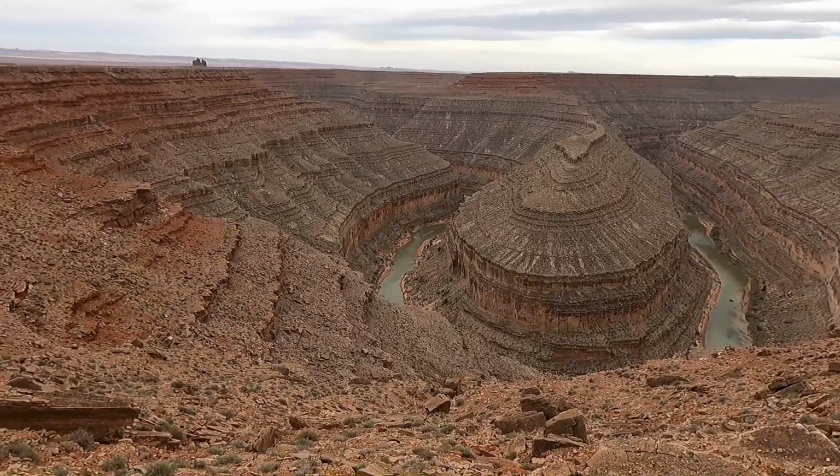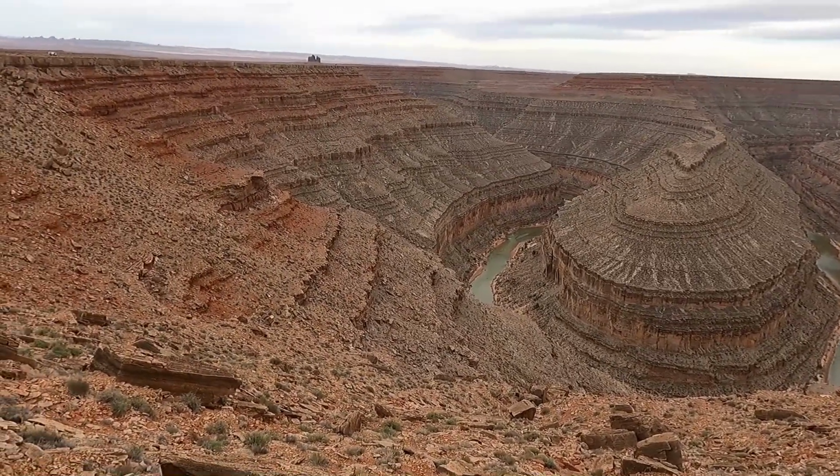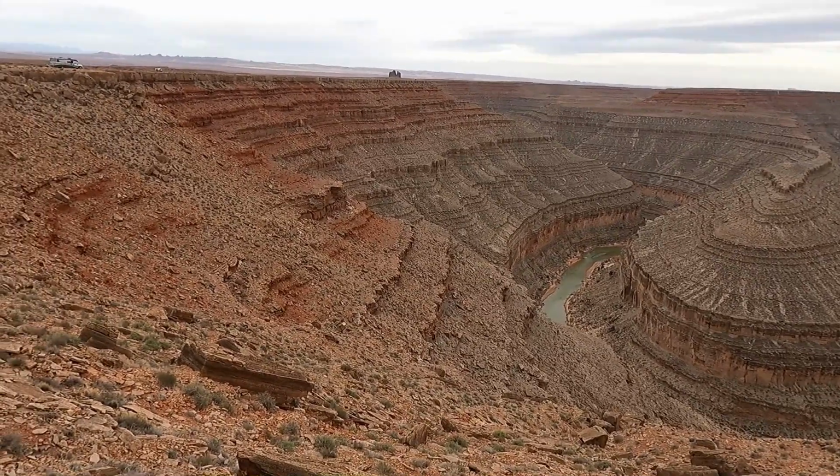It's quite the sight. That river really dug that canyon out of there. So that road we just took was Moki Dugway, and we're at a point now where it's a side road that goes to a place called Muley Point. Don't know a whole lot about it. It's supposed to be scenic, so we're gonna go check it out.